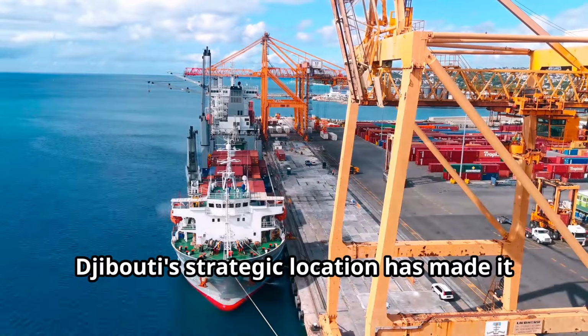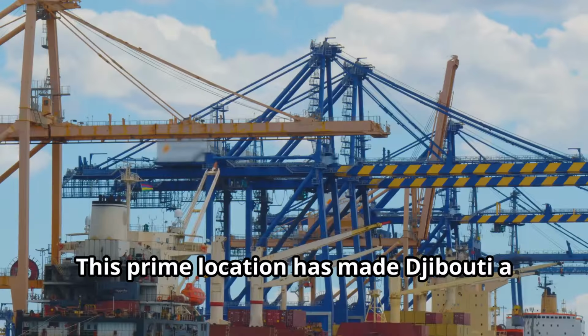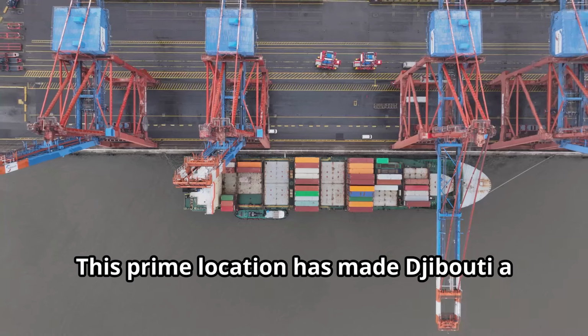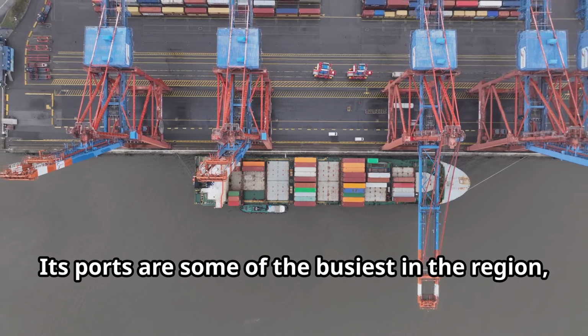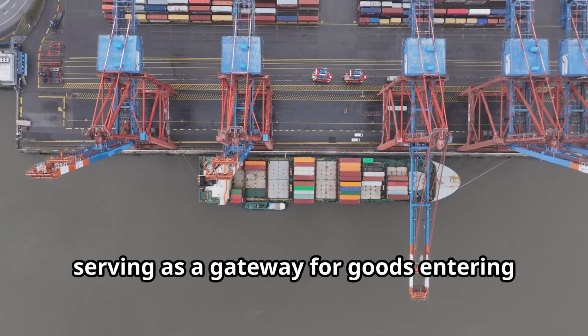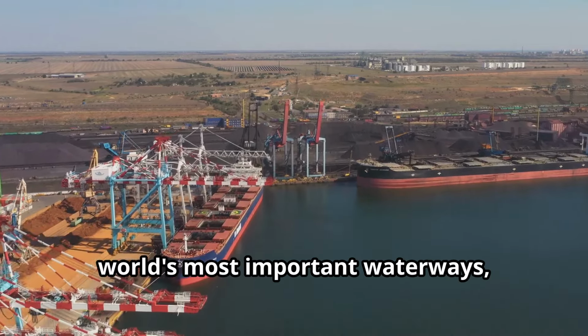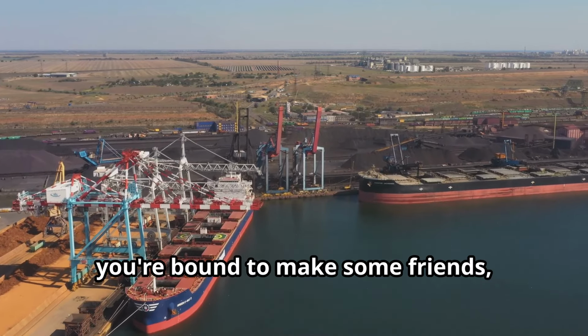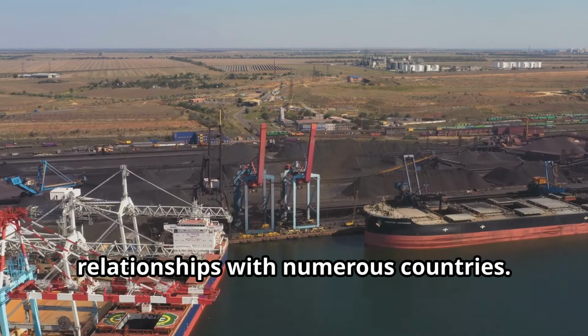Djibouti's strategic location has made it indispensable for international shipping and trade. This prime location has made Djibouti a key player in global trade. Its ports are some of the busiest in the region, serving as a gateway for goods entering and leaving Africa. I mean, when you're the doorman to one of the world's most important waterways, you're bound to make some friends, right? Djibouti has established strong trade relationships with numerous countries.